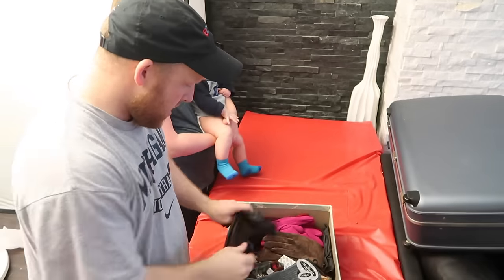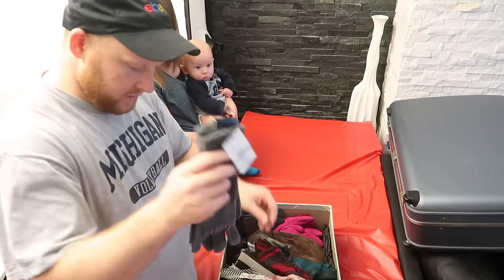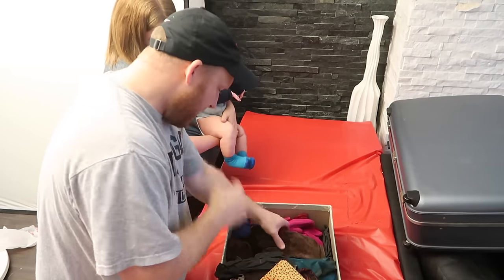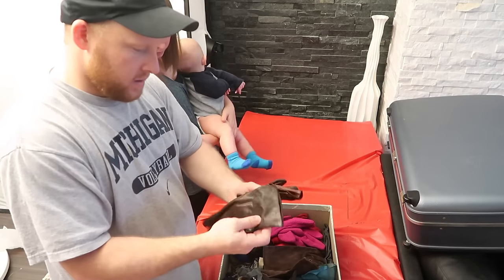Cashmere lined. We have a lot more Ross tags in there, so they may have fell off. Here's another one. We have, oh man, there's just all kinds of gloves in here. Leather gloves.